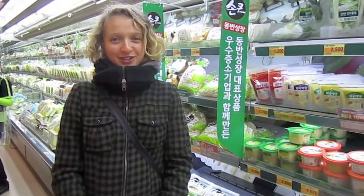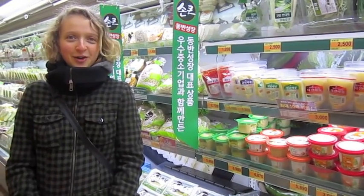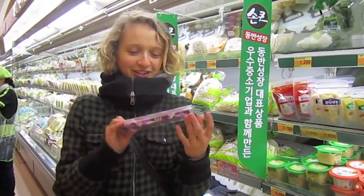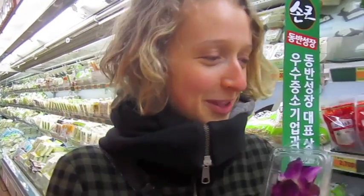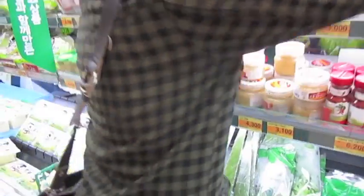Lotte Mart, which is the grocery that I always shop at. Just some interesting things that you can't find at home. Or maybe you can, but not at Sony's. Here are some flowers. I'm not really sure what you're supposed to do with them. Salad, perhaps? Salad, yeah.